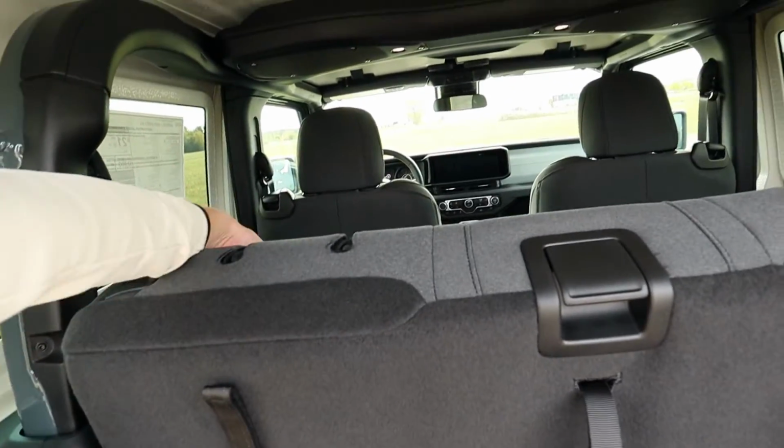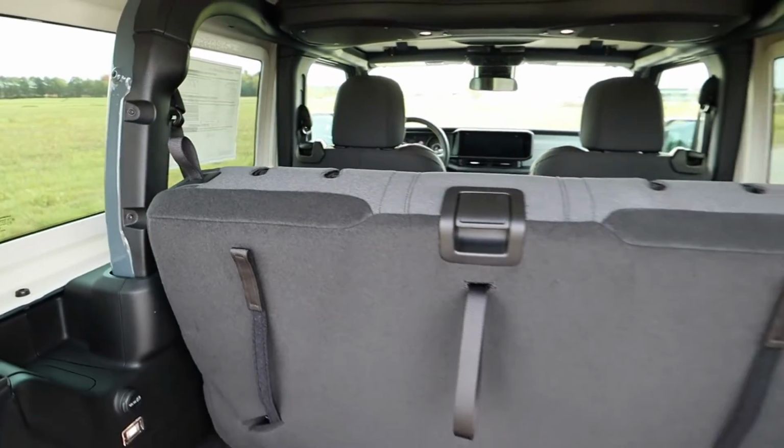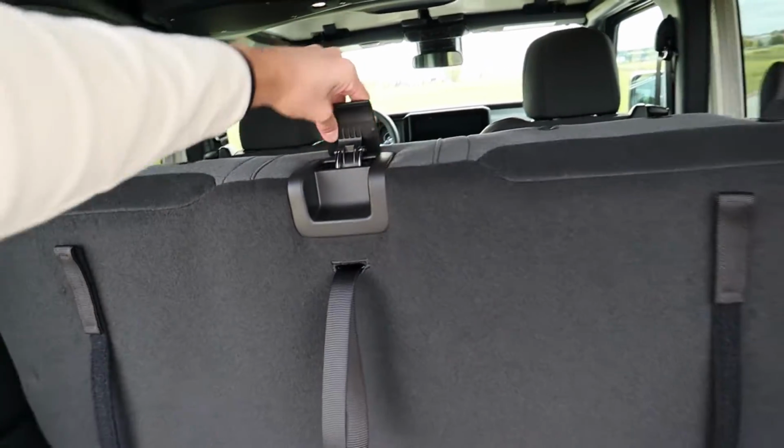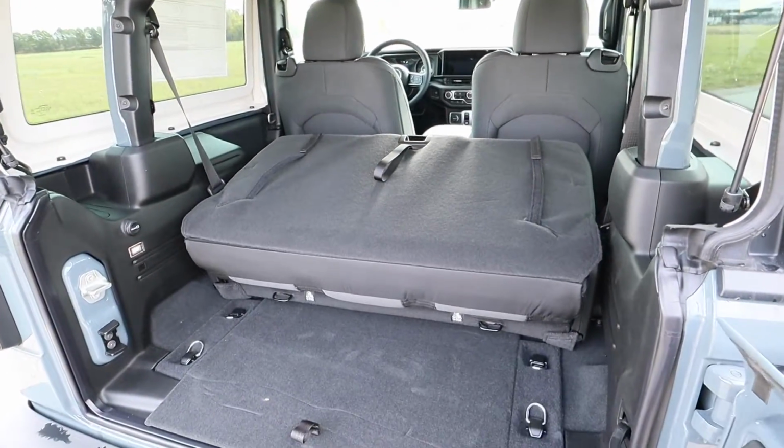The headrests themselves will also fold upwards, and then just pulling that, you're going to see them fall down. And then from here, we can pull the center lever and push this downwards to have your second row out of the way a little bit.